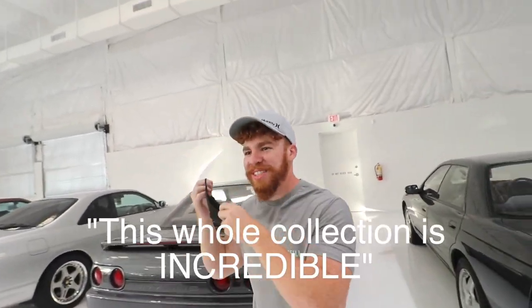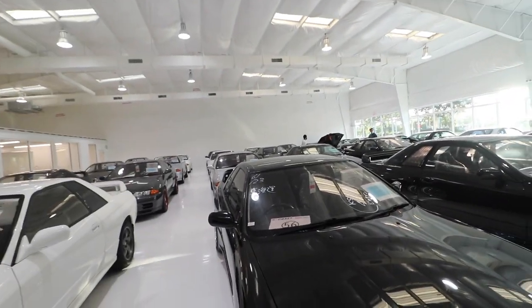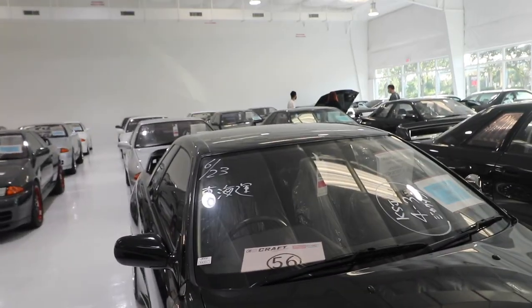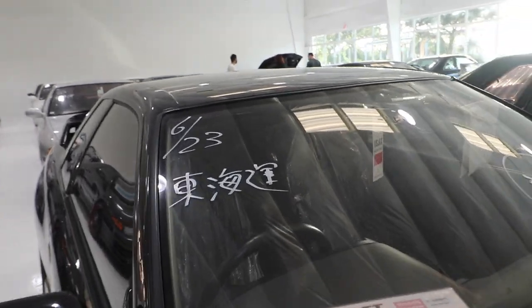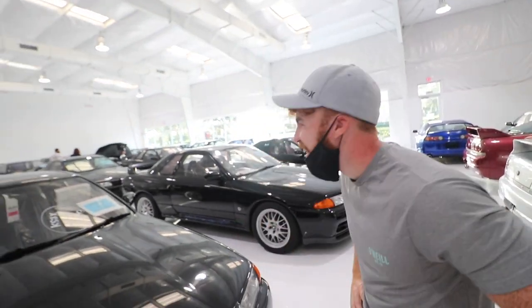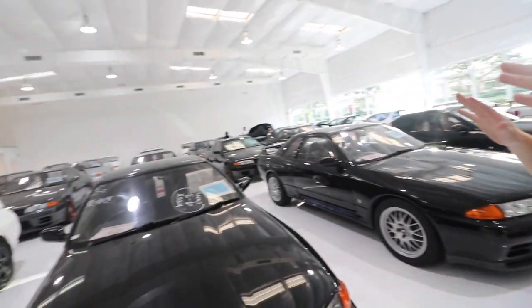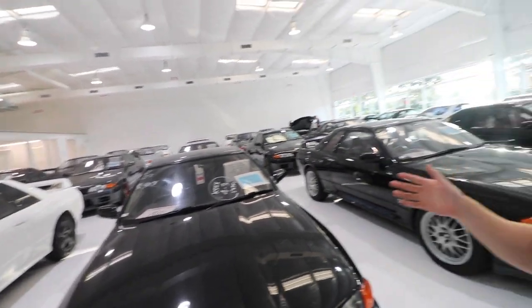No, dude, this whole collection's incredible. Just look at this, that is insane. Dude. Wow. They have Japanese seat covers, they're in rotating covers. What are your thoughts? My thoughts are, it could be a little better. Yeah. I feel like this is as good as it gets. This is like Dubai, bro. The showroom is just incredible. Cars are clean.